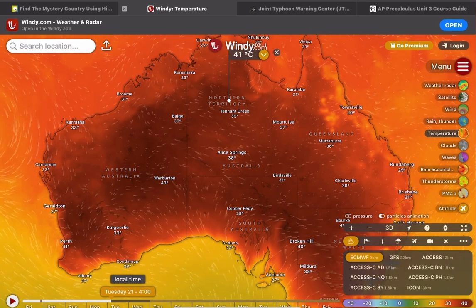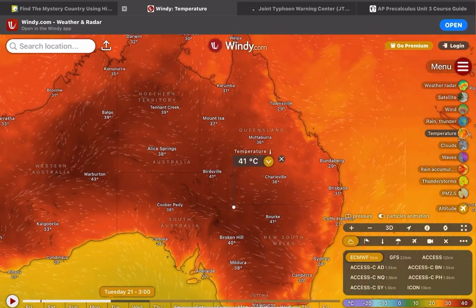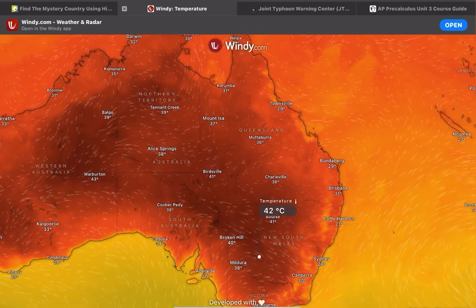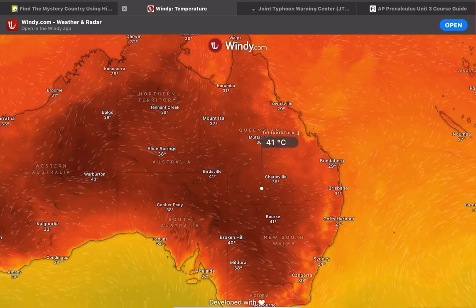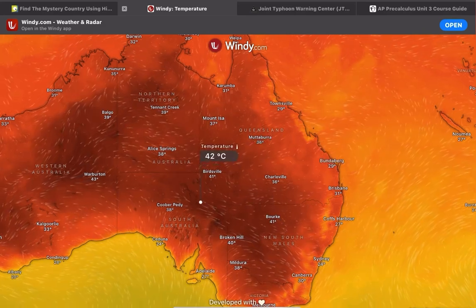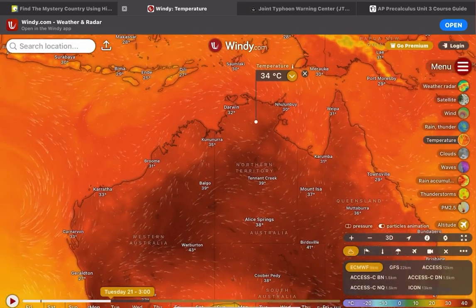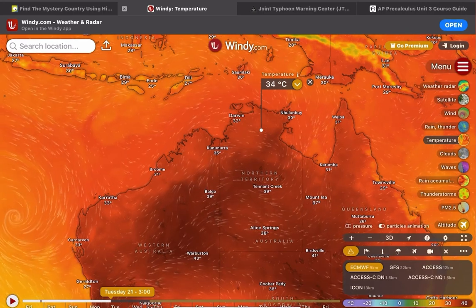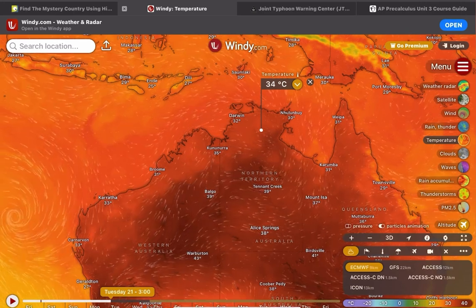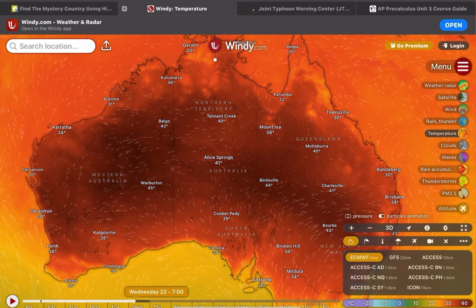It still shows on the 21st some 41 degrees in Perth and some 41, 42 in many spots of interior New South Wales, Queensland too, and around South Australia shows more. In the north just some tropical temperatures but still hot. So be aware of those areas on Tuesday.